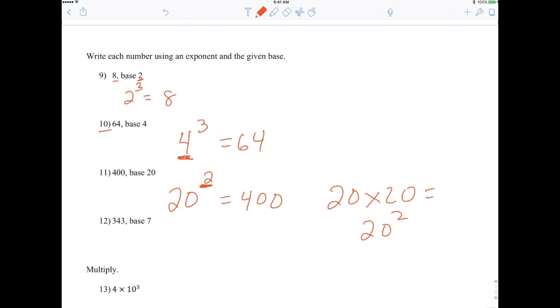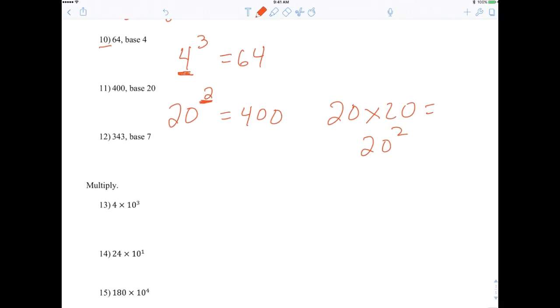A little better? Is this going to be on a test? Of course, everything here is. All right, Thomas, you with me? Right? You with me? All right, what's the base on number 12?